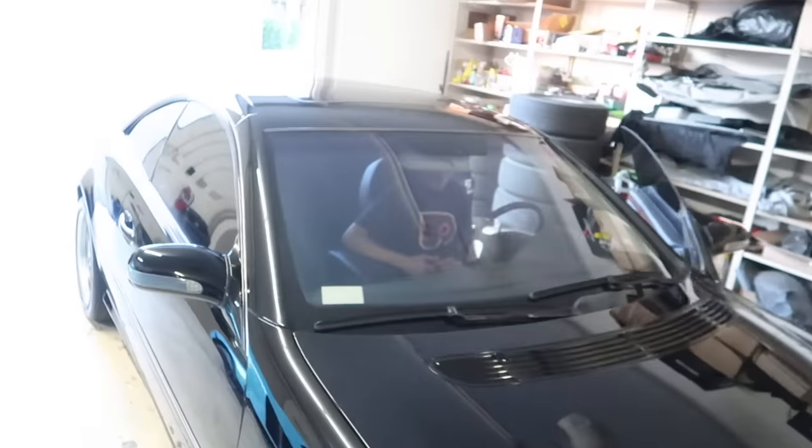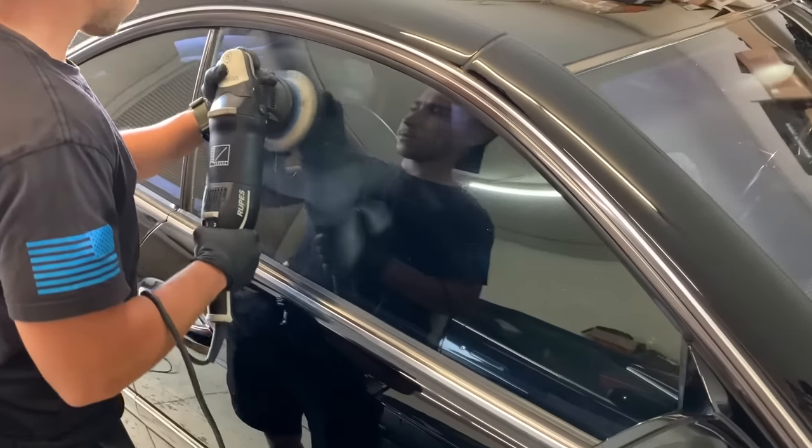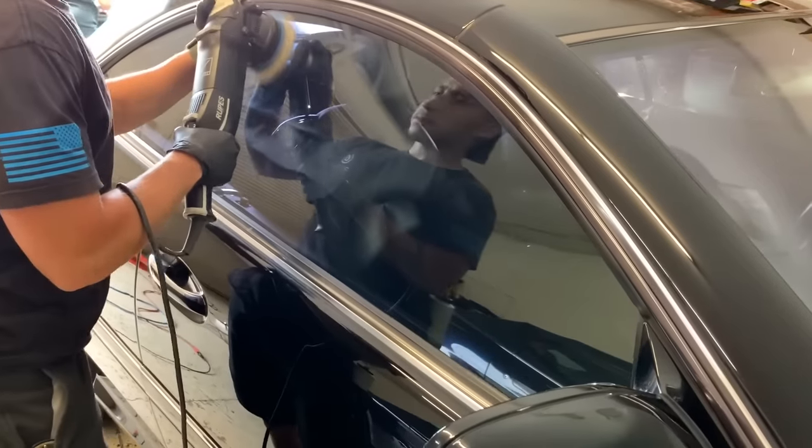Alright guys, day two of the ultra detail of the CL600. Joseph and Rolando just finished up another 8 hours worth of work on this car. They just left to some other projects, but boy oh boy, the car is officially done. Today they tackled the ceramic coating and any last little details, in addition to the compound detail they did, the polish they did, and the work that they did on the windows to get all the nasty water spotting and pitting out. They look brand new.